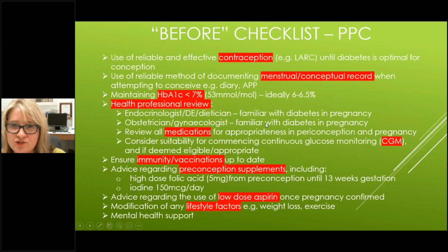I know at the Women's Hospital shortly they're hoping to introduce a pre-pregnancy care clinic once a month, which will be specifically for these women and will be multidisciplinary, so that hopefully everything will be checked there. So we will let you know if that comes to fruition, but hopefully within the next few months or year.